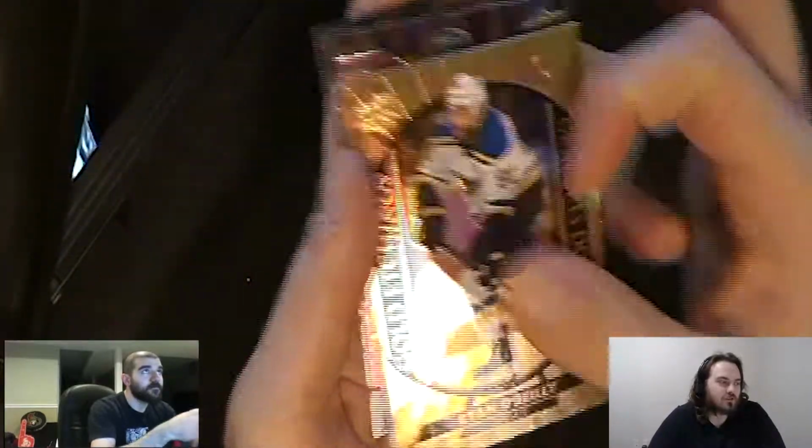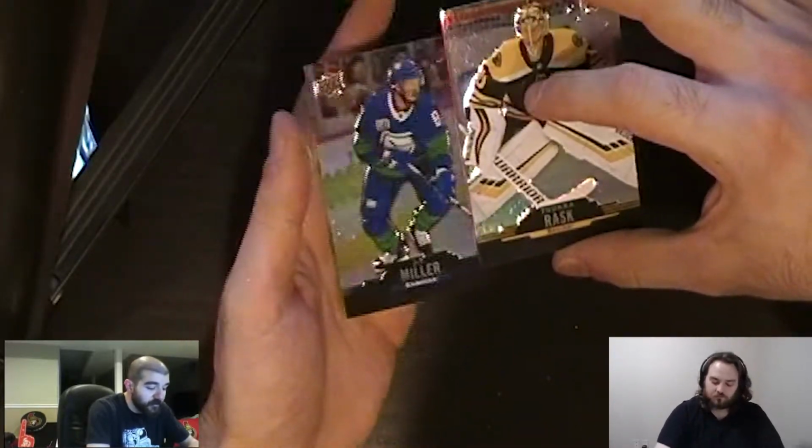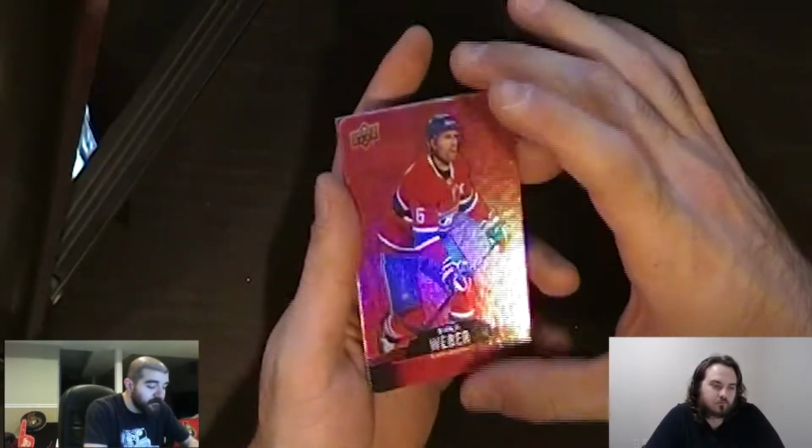That might be you. I think that's your third Ryan O'Reilly card. Base cards get Tuukka Rask and JT Miller. And then the insert's a red etching? Yeah, red parallel, Shea Weber.